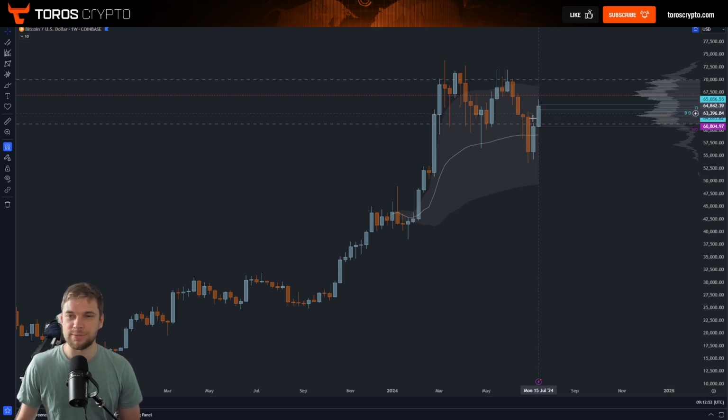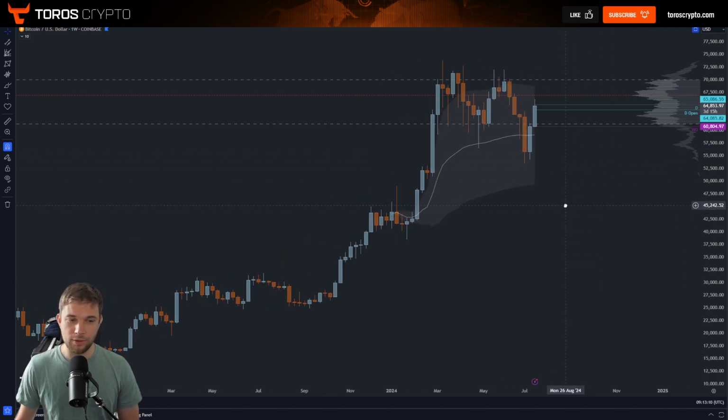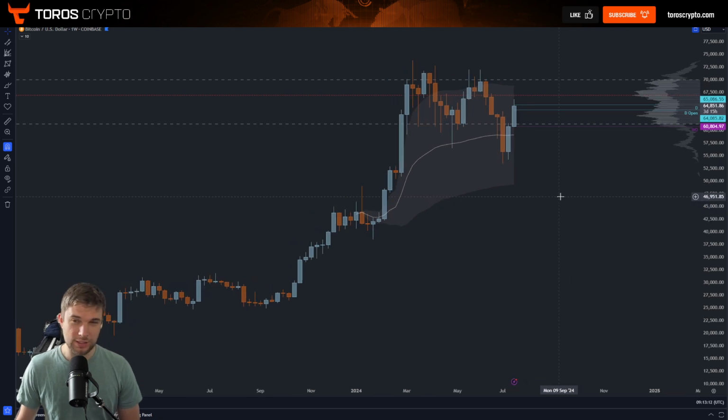And now acceptance back inside the value area of this entire range here. So we had that close just below the lows of the range, and now we're getting this open and close back inside the value area, back inside the range. And it looks like a very, very good sign of strength from the market. So I am now back almost fully into bull market mode.